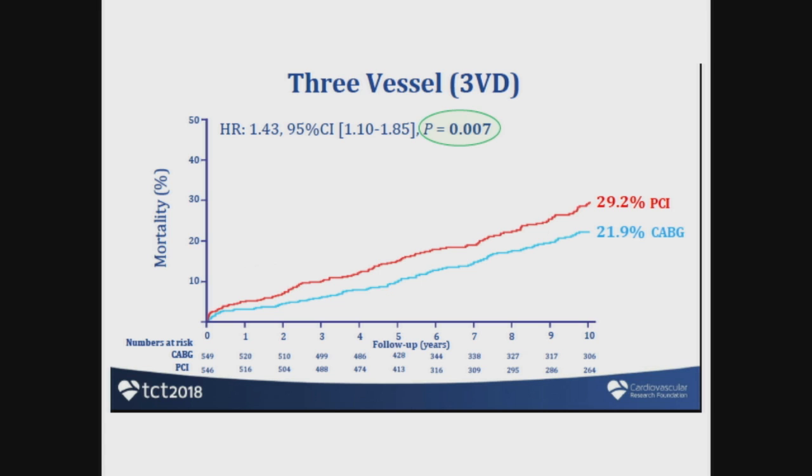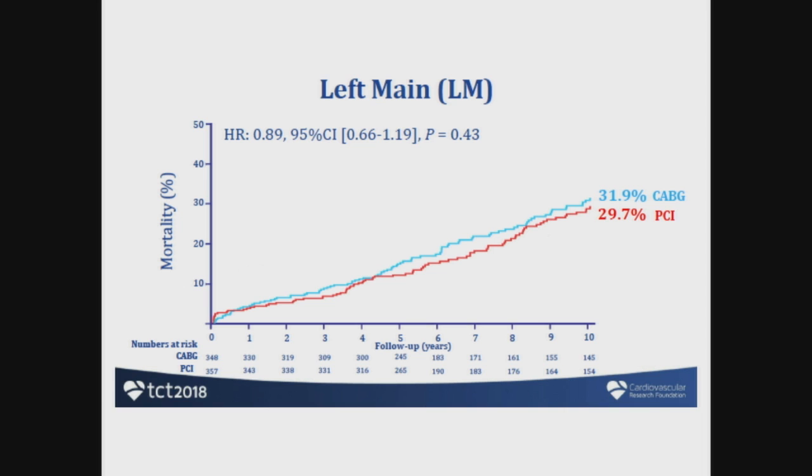I think there were two things that really surprised and impressed me about SYNTAX. First was how well three-vessel disease patients did with CABG. And second was how well left main patients did with PCI. It was a little counterintuitive, but actually when you think about it, it makes sense. A lot of stents in small vessels is not going to end well. A short, large stent in a short, large left main may very well end well. And I think that as interventional cardiologists develop expertise in the treatment of left main, we're going to see that go the way of PCI, and three-vessel disease go more the way of CABG. Here you see in left main at 10 years, no difference in survival between PCI and CABG.